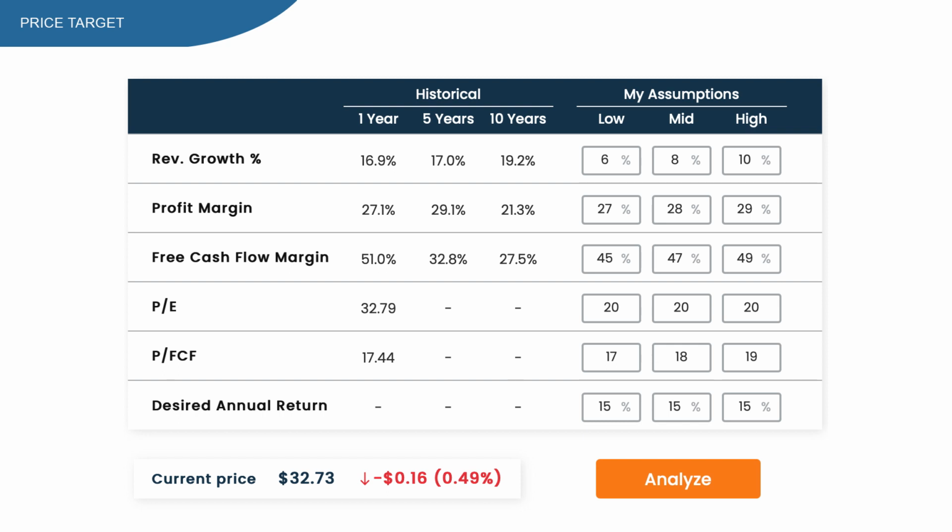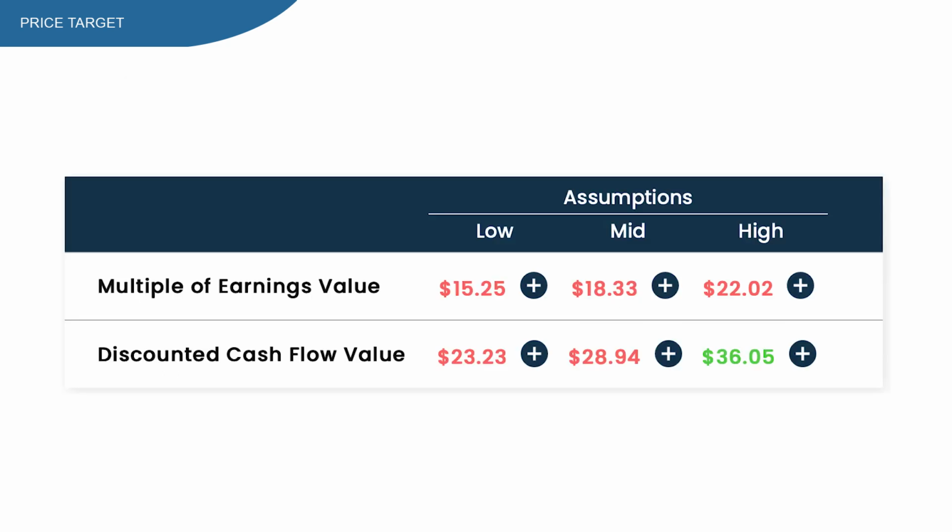My desired annual return is 15% since I want to build in a higher margin of safety. Usually I fill in 12.5% since I can get an easy 10% average annual return with owning an ETF. Right now Stag Industrial is at $32. I hit analyze and we only see one green number.